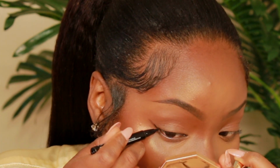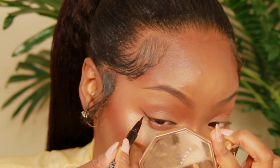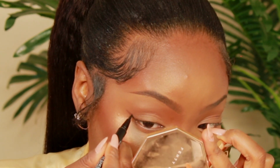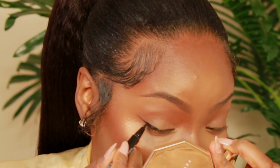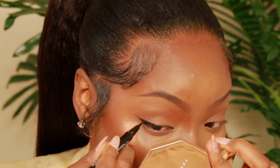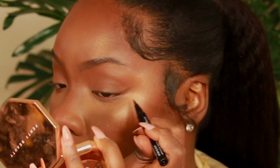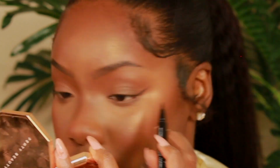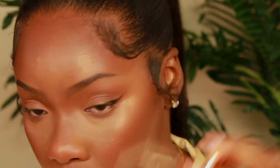So now I'm going in with a liquid liner, and I'm going to make a small wing. I tend to draw my wings a bit higher up because of the way I lay my lashes. So this is all a technique. I think it's called a fox eye look or whatever, but I've been obsessed since last year, and I will never stop wearing my eyelashes like this. I love it.